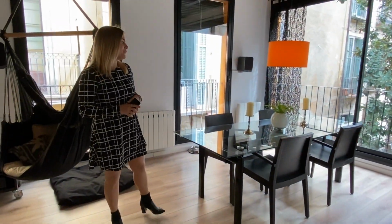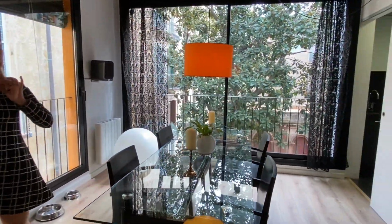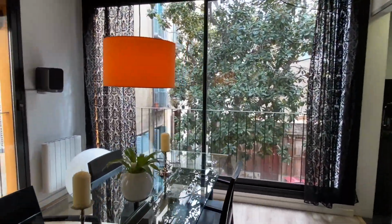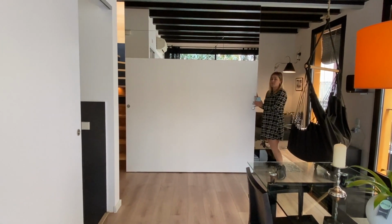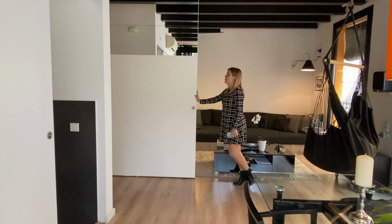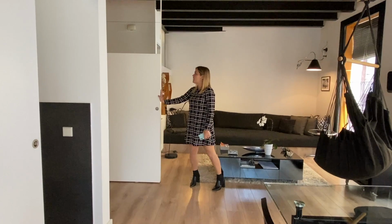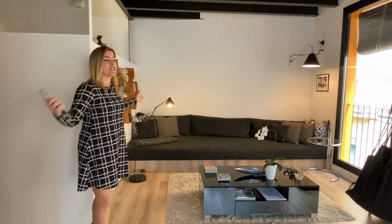We're on the 3rd floor, and as you can see, this is the day area. We have a beautiful dining room, and we also have the kitchen in this area right here. The good thing about this sliding door is the fact that we can separate the spaces if we need to, and we can keep it open whenever we want to. Right now we're opening it up. And as you can see, it's a very spacious living room.